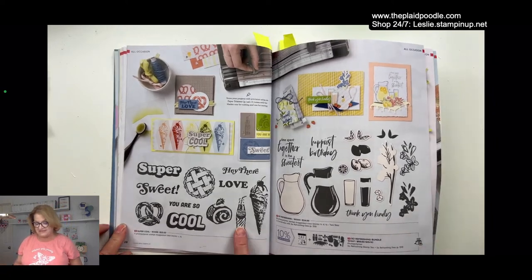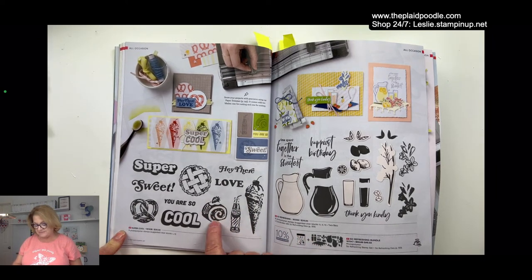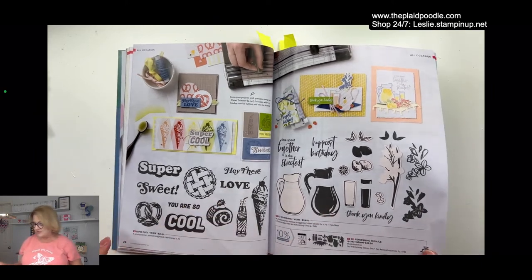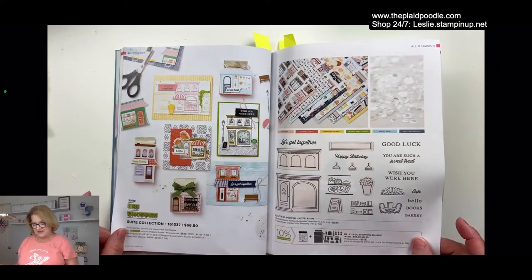Awesome. This is another one with, look at this old school pop bottle. I just love that. And then you've got a, what do you call those cakes? It's almost like a Swiss roll. Anyway, those are really fun and kind of old school. And I really love this lemonade one. I think it's because I'm ready for summer. And that reminds me of summer.